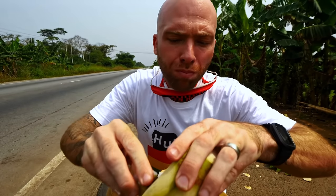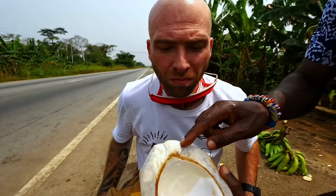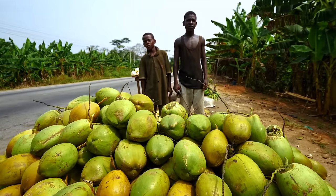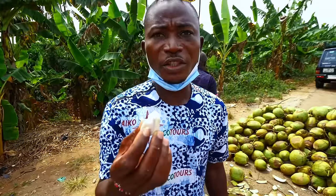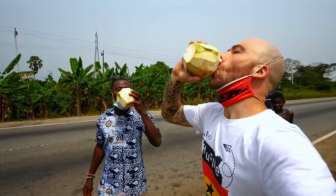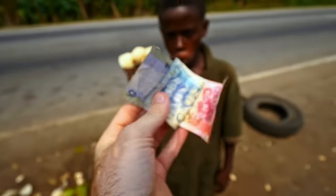Mm-hmm. So good for you, right? And you said it fights malaria, huh? We do eat this part of the coconut as well. Oh yeah? It's a medicine. Actually, it's also good for those who are having diabetes, those who are having heart problems. It's helpful. I agree. You said it's two per, right? So six for three. So roughly $1.20 for three coconuts. He'll cut it for you, you drink it, he'll cut open so you can eat the inside. Amazing, my friends. Hey, thank you.